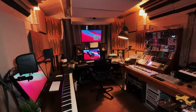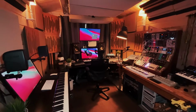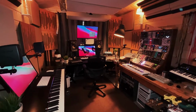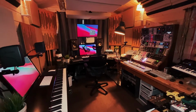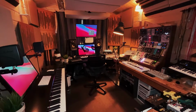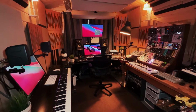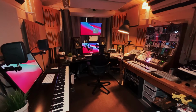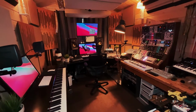All right, here we are. Welcome to the Blue Note. As you can tell, it's a tiny space which is a bit packed with gear. But don't be fooled, you don't need any of it to write beautiful music, and it certainly doesn't make me a better musician. This is just the stuff that I enjoy using and accumulated over many years, and it stayed with me during my musical journey.